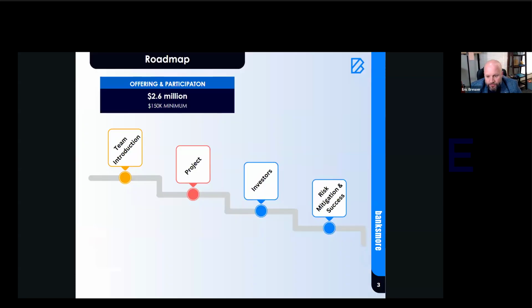Let me give you an overview of what to expect here today. It should take roughly 25 to 30 minutes, we hope. And we're going to touch a little bit on what we consider to be the four key functions of this project and investment opportunity. The total offering and participation available is $2.6 million. The minimum to participate in this project is $150,000.